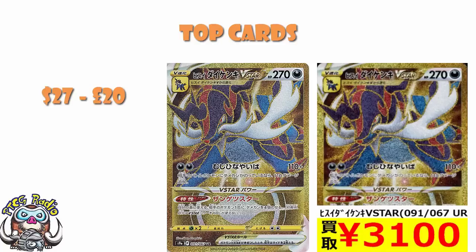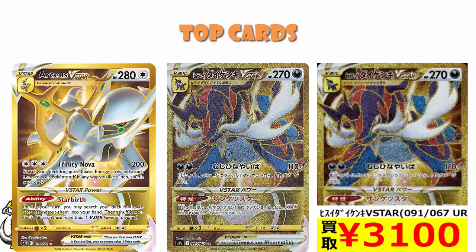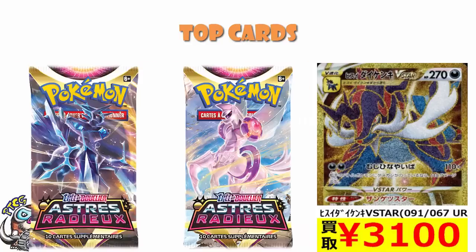And it's the gold one. And remember, you only see 1 gold V-Star per set. Every set comes with 1 gold V-Star and exactly 1 gold V-Star. It was Arceus back in Starbirth, or Brilliant Stars for us, and it is Samurott here. As a quick little side note, do remember that the next set, Space Juggler and Timegazer, that is actually a double set.